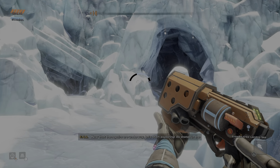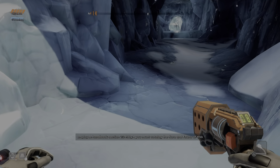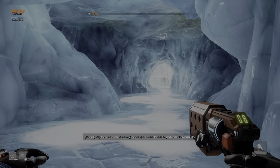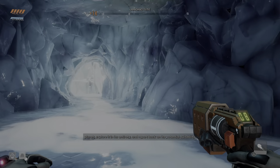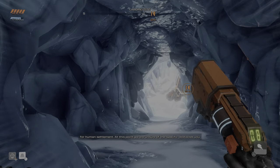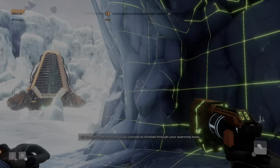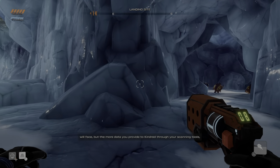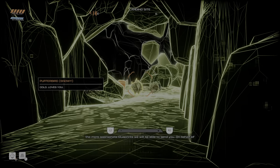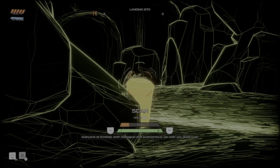Now that the repairs are underway, let's start exploring. As stated in Employee Handbook Section 23498YA, you must catalog the flora and fauna of this planet, explore it in its entirety, and report back on its potential suitability for human settlement. At this point, we are unsure of the specific obstacles you will face, but the more data you provide to Kindred through your scanning tools, the more appropriate blueprints we'll be able to send you. On behalf of everyone at Kindred, both biological and autonomous, we wish you good luck!